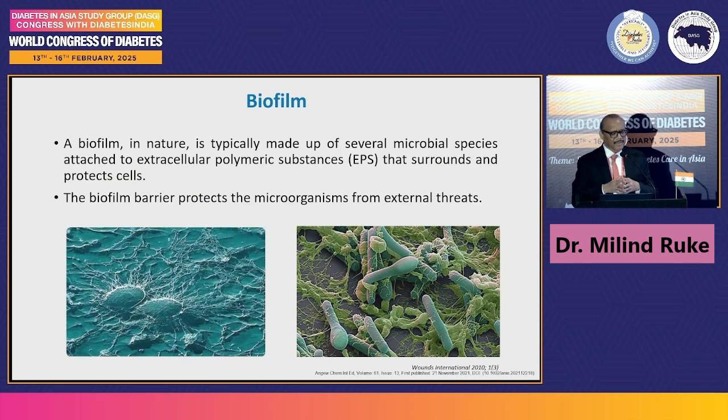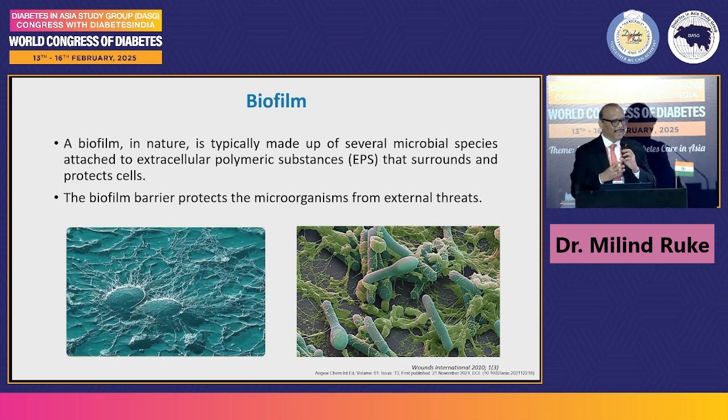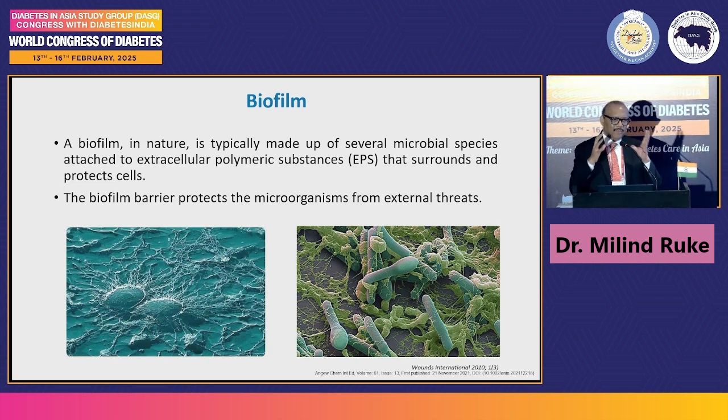The biofilm is in nature a conglomeration, a polymicrobial infection, with a core group of mature bacteria and planktonic bacteria in the surrounding. These communicate with each other through water channels, and this kind of communication is called quorum sensing, where nutrients, oxygen, and genetic information are transmitted to each other.